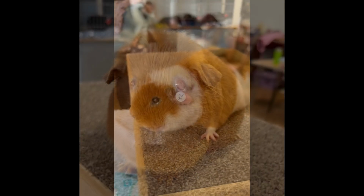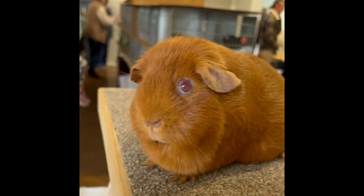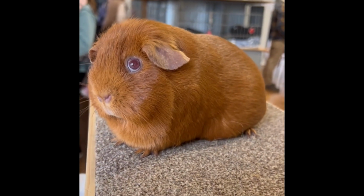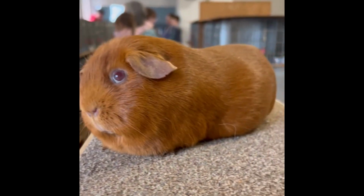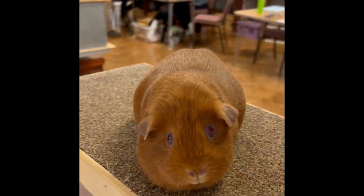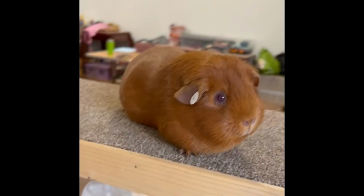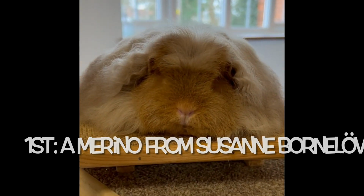There wasn't much really separating the top 3, and this is a good example of the breed in fine condition, so well done. In second place was the pink-eyed golden from Mel Bell. Again, as I said before, very fit, the pigment's nice, it matches the coat colour, bold eye and nice type. Just would like a touch more width between the eyes to really set it off. But it was a very close decision, so well done.